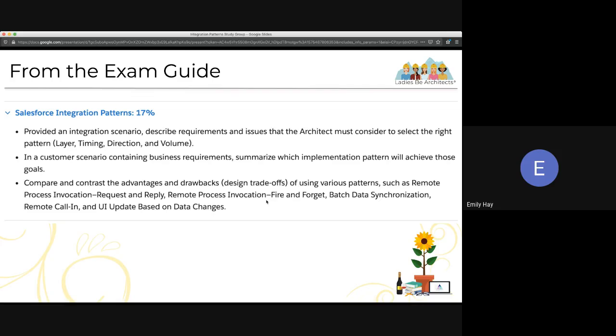Integration patterns as a topic focuses a lot on the meta information about an integration. So I won't be talking today so much about what the different integration methods are and how to use them, like outbound messages and HTTP callouts. Instead, we're going to take a step back and talk about all the different aspects of integration requirements that you need to understand before you can pin down the right integration solution for a given use case.